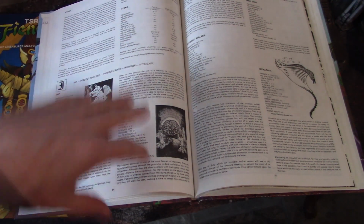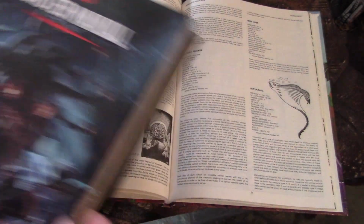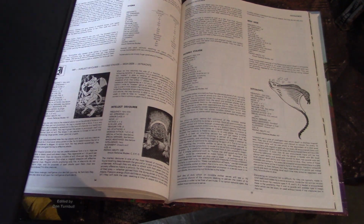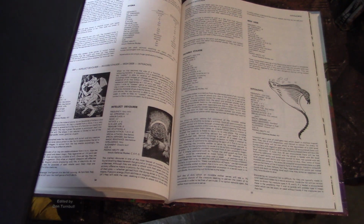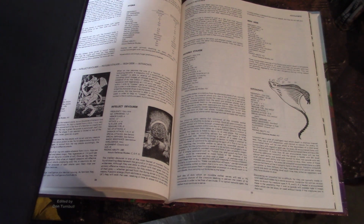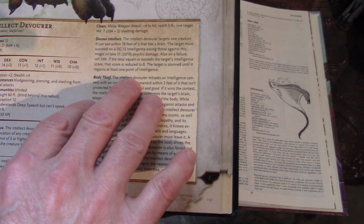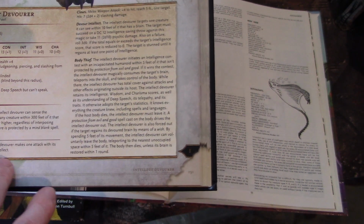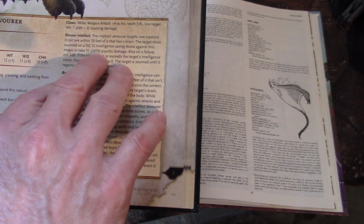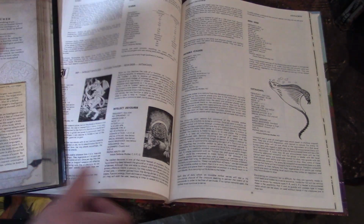So what's happened is a lot of the psionic creatures that are in here have found their way into the modern monster manual, but not as cool. A lot of their powers were stripped out, and here you go, Intellect Devourer in the modern monster manual. And of course it just has spell-like abilities like, what is it, Detect Sentience, Multiattack, Body Thief. Oh yeah, it doesn't even have psionic powers. Haha, hilarious.